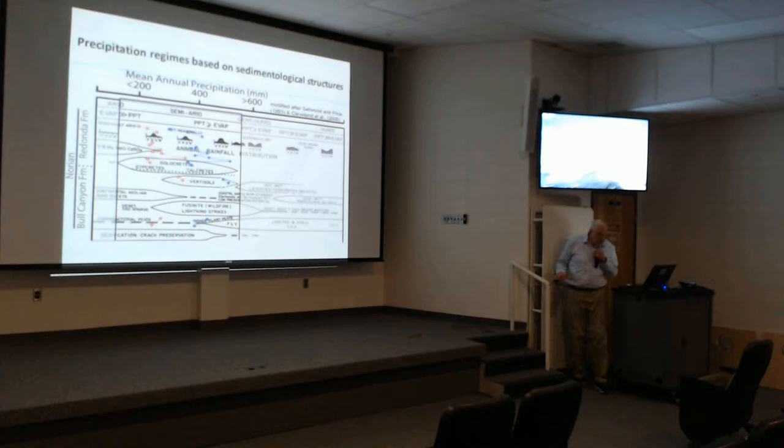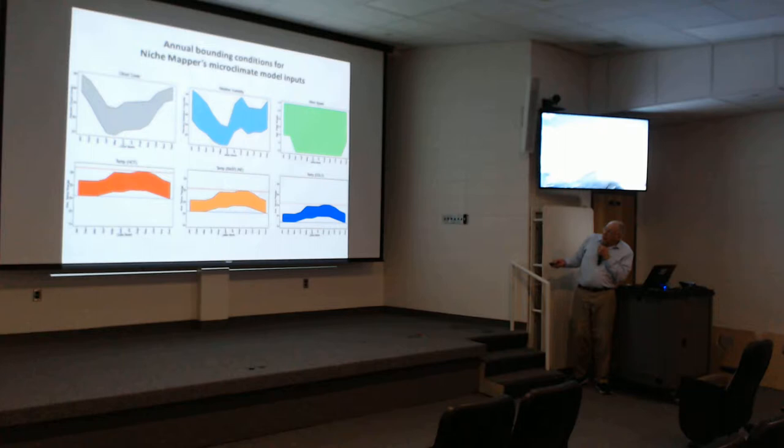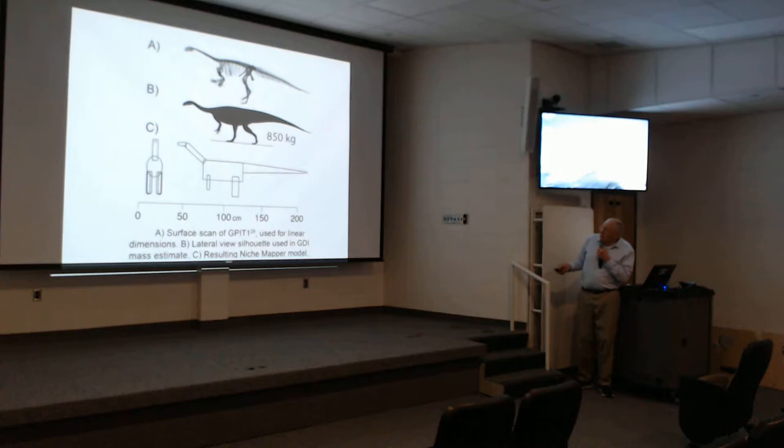What we're able to do then is reconstruct roughly what the cloud cover range was from minimum to maximum throughout the year from January to December, the relative humidity range, wind speed ranges. Here's the temperature range that we would expect seasonally from January through December, based upon the stable isotopes in the soil. And to be sure that we covered the ground, we created a high temperature estimate and a low temperature estimate. And then we ran simulations with these environmental conditions on two different kinds of dinosaurs.